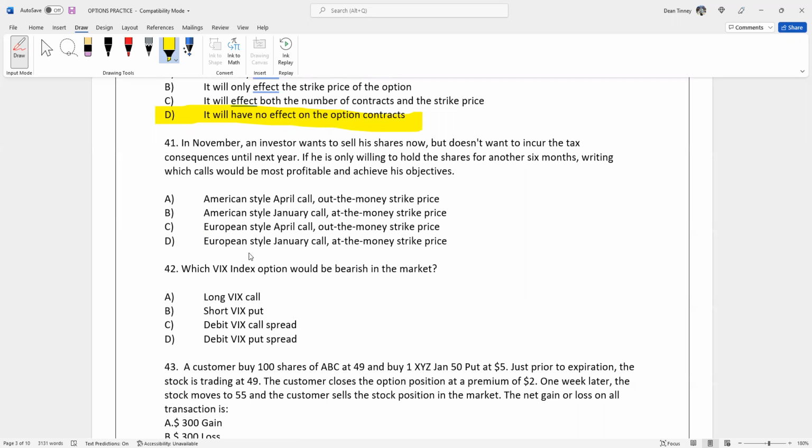So what I'm going to do in 41 is do either the European April or European January. It looks like I'm going to do the April because that's the one we're trying to get there, right? November wants to sell shares, but next year, so we need to be past next year. And then the other key here is that 6 months.